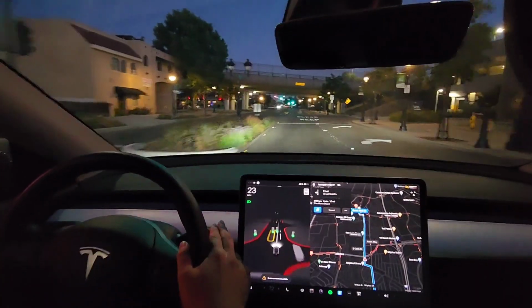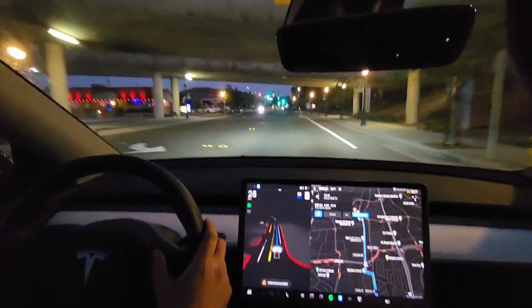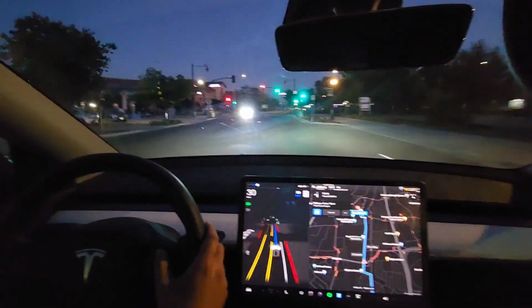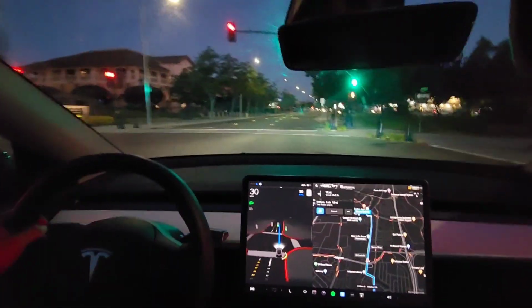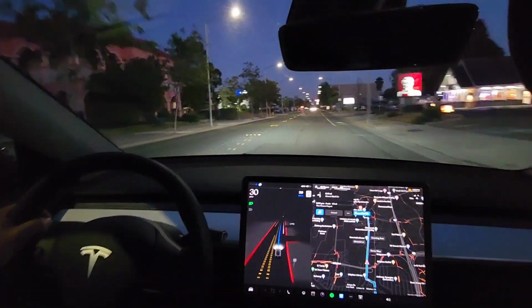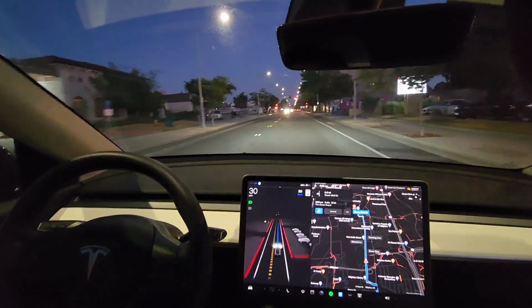Turn it off and turn it back on. Wake up. Okay. Felt the bus was getting a little close, so I kind of had to, and for some reason it wasn't going up to speed. I had to turn it off and turn it back on.